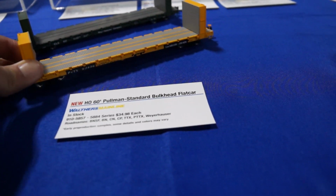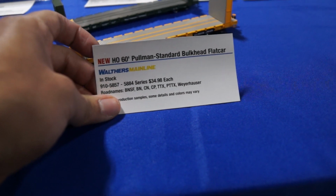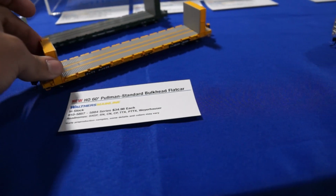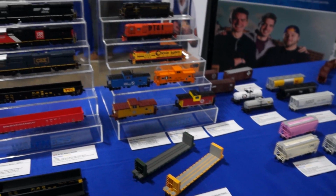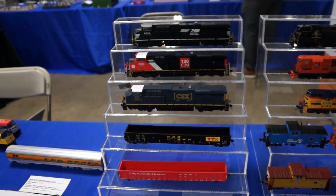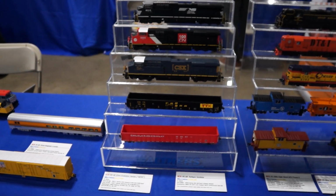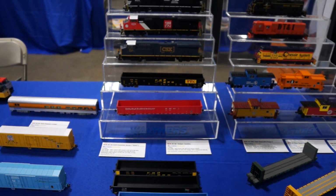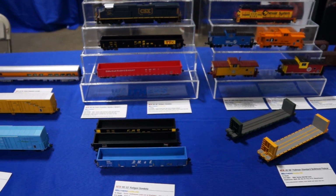Again, this is also Walthers Mainline. This is going to come in at $34.98, that's the MSRP. So you're going to expect to see a little bit less from your Walthers dealers out there. But I like it. I think I like what Mainline has done so far. They have a really, really nice line.